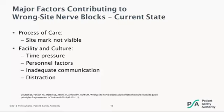The last one is inadequate communication. We know that communication plays a big role in a number of events that we see here at the authority. These could be anything from language barriers to possibly inadequate documentation, missing, inconsistent, maybe incorrect documentation, lack of a surgical consent available, or maybe even the use of abbreviations.